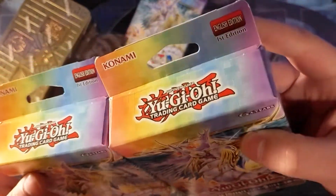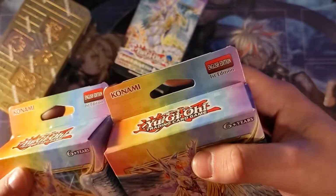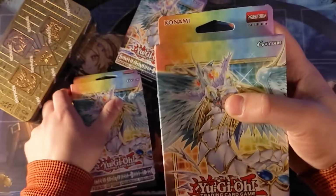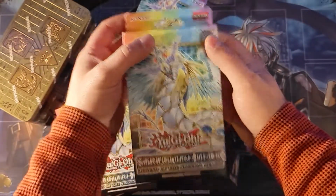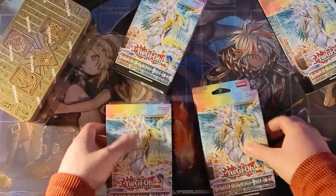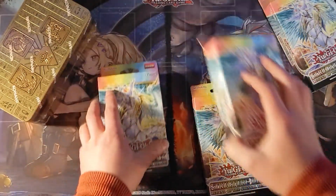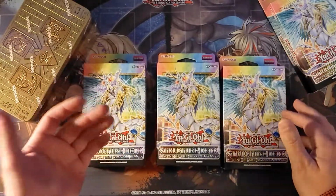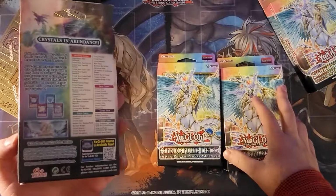Probably one of these two. I'm going to pick this one. This one will be the one I keep sealed forever. So we'll just set it up on the side over here. But yeah, so we have 3. Normally you buy 3 structure decks because each structure deck has one of every single card, and that way you can get a play set of all of the cards.